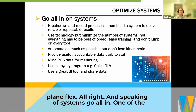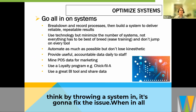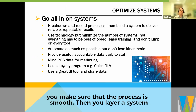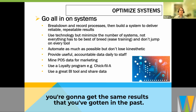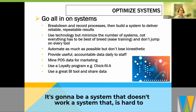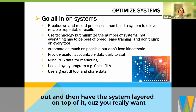And speaking of systems, go all in. One of the mistakes that I see people make is that they have an issue and they think by throwing a system in, it's going to fix the issue, when in actuality, it's the process that's broken. So you record the process, you make sure that the process is smooth, then you layer a system or a piece of technology on top of it. If you do it the other way, you're going to get the same results that you've gotten in the past. It's going to be a system that doesn't work, a system that is hard to use, because the process hasn't been recorded, documented, and smoothed out, and then had the system layered on top of it.